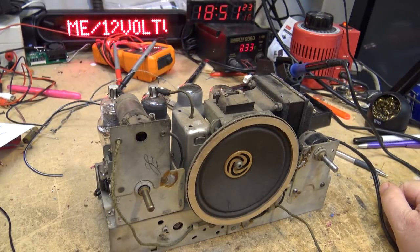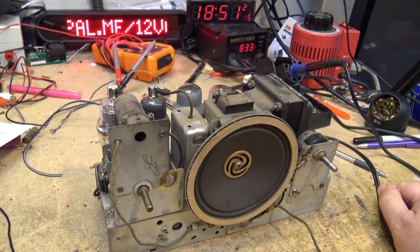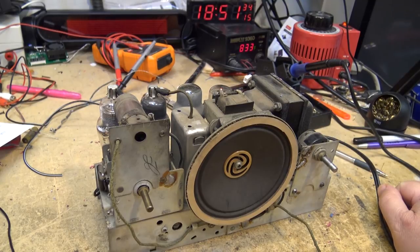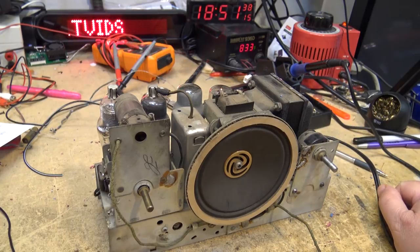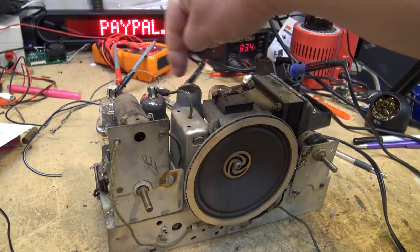Well, as you can hear, we've got some sound out of it now. Not much. Definitely not enough. But I'm going to end this part one of this video right now, because I'm going to get the tube tester back and we'll test the tubes on it. There's no point in troubleshooting anything further until I verify that all the tubes are working.